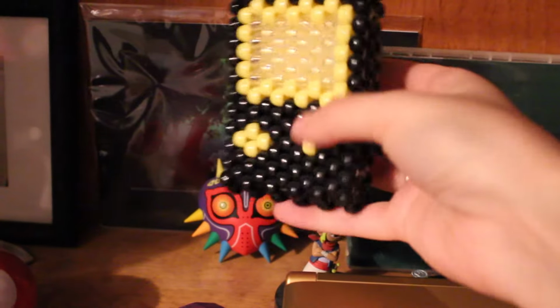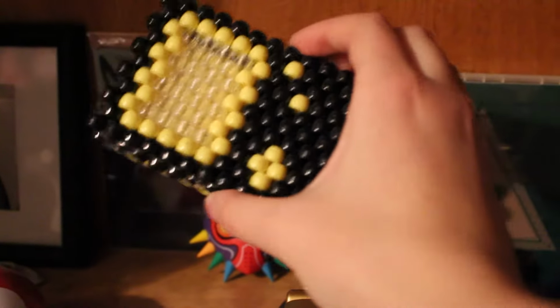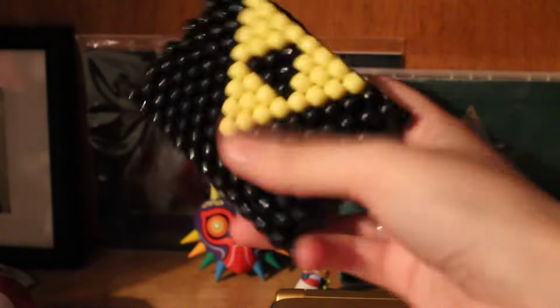Next to that I have this cool little Game Boy. I bought this one on Etsy. I had it specially made, and they put a little Triforce on the back, and it looks really cool. And if I can get it to come out, on the inside you can actually pull out a little game cartridge, which I think is really cool.